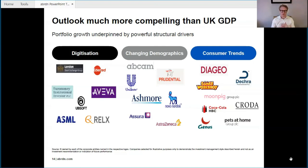One of the things that we also get from our European exposure is the ability to invest in some more interesting technology companies. A business such as ASML, which makes the machines that make the microchips that power the global economy, with a real almost monopoly position in that area, is a good example of a company that's very well positioned for the long term.